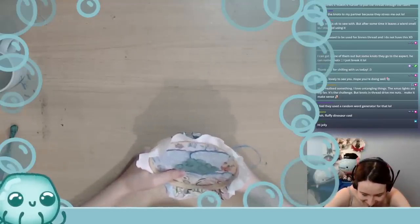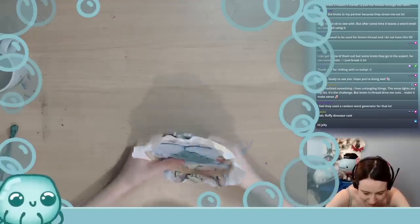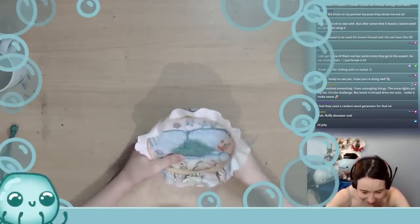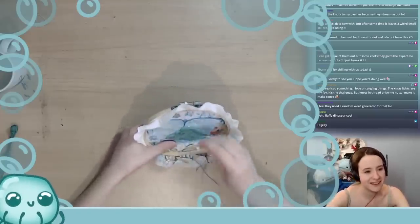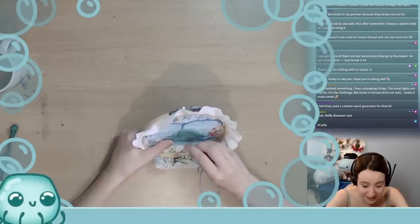Oh dear. I'm just getting some little lines into the bedding, so it looks like it's all scrunched up near him. He's got all the warmth of the bedding next to him. Very good. Oh dear. I love untangling things. Extra light's my fave. It's a challenge, but knots really.